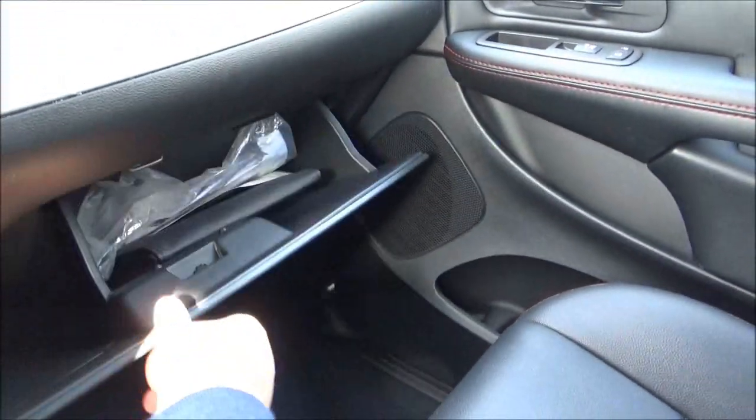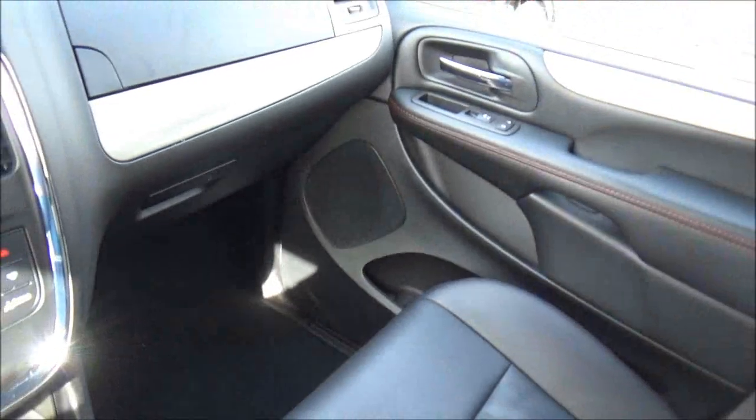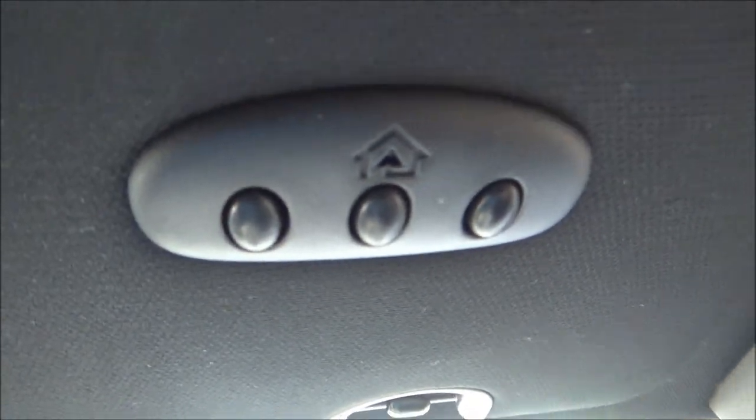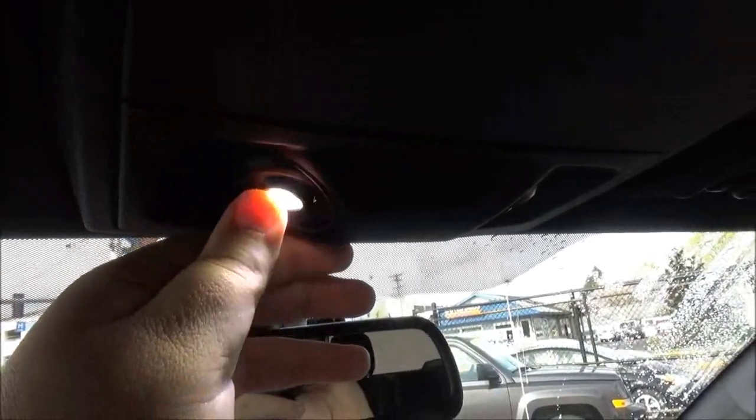Both front seats do have armrests. Upper and lower glove boxes. The lower one is locking. Both sun visors do have vanity mirrors with lights. And the driver's one has the controls for your garage home link. Overhead lighting, sunglass holder, and a mirror to check on your passengers.